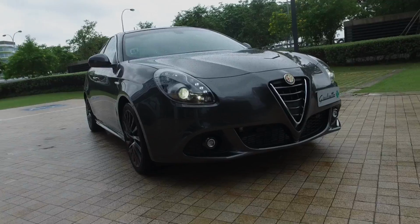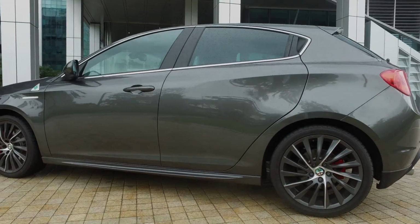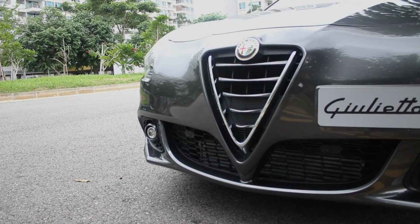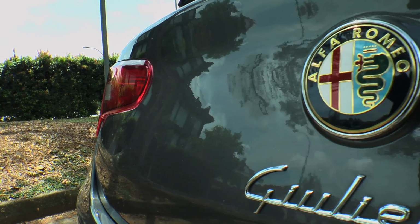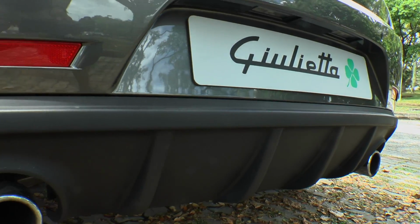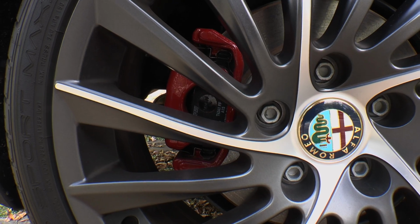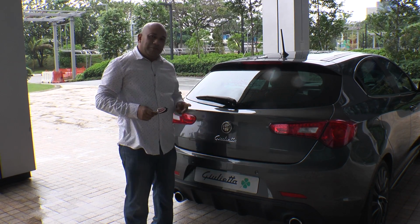With its anthracite grey finish, which was specially created for the Quadrifoglio Verde series, the exterior exudes a really sporty look from the front grille, door handles, and even the fog lamps, which help distinguish this from the other Giulietta range. The car's aggressive look is carried over to the rear with the large dual exhaust tailpipes and 18-inch rims as standard, armed with Brembos for that extra stopping power. Lovely.